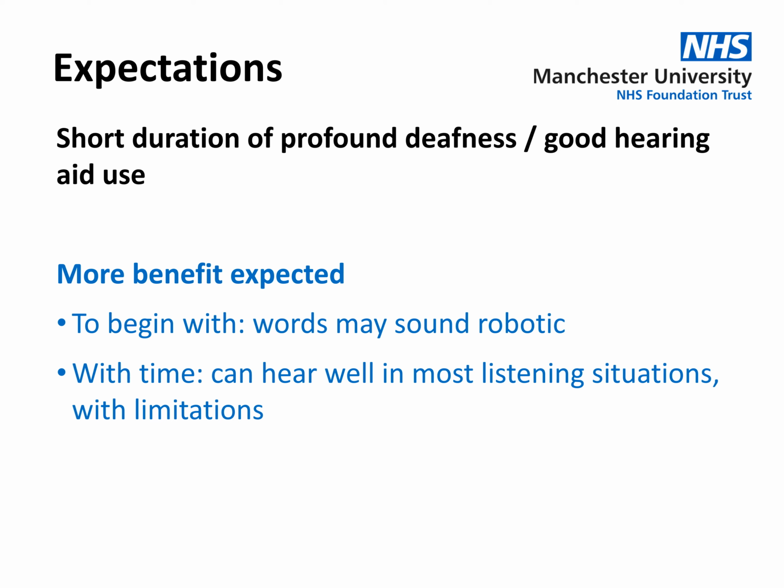There is no way of accurately predicting what benefits you will get from the cochlear implant. The benefits you gain may depend on how long you have been deaf before you had your implant. In general, people who have been deaf for a short while or have been good hearing aid users in the past are likely to gain good benefit.